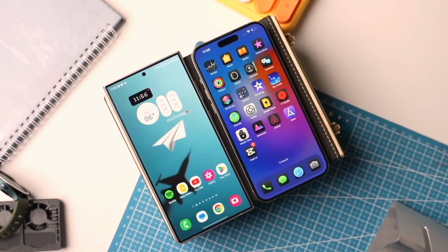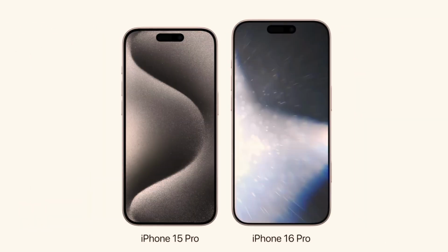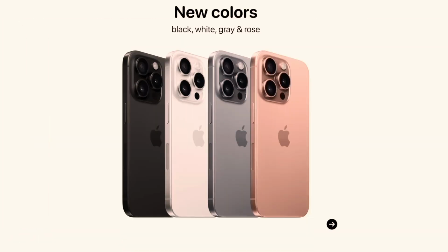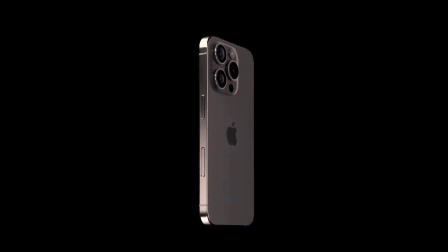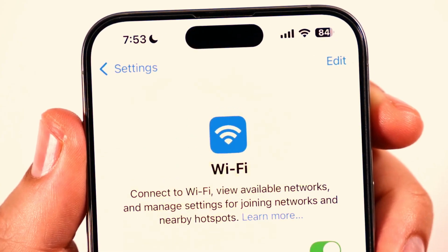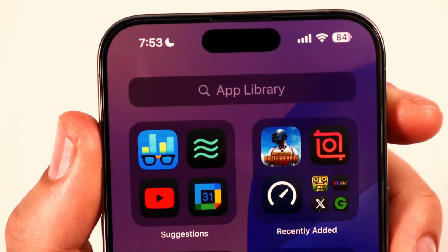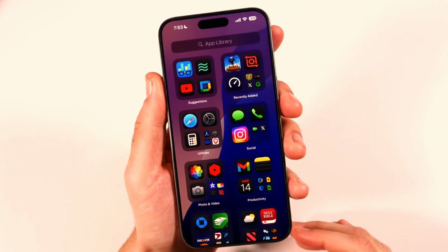2. ProRAW and ProRes enhancements. For photography enthusiasts and professionals, the iPhone 16 Pro offers enhanced ProRAW and ProRes capabilities. The improved ProRAW mode provides greater flexibility in post-processing, while the ProRes video recording has been upgraded to support higher resolutions and bit rates, making it ideal for high-quality video production.